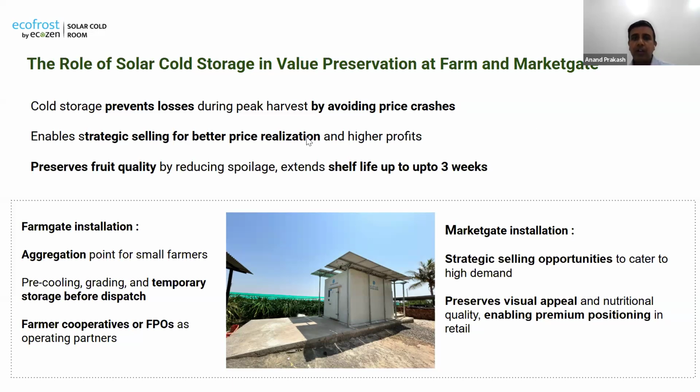So with installation of these types of cold rooms, which are solar cold rooms, either at the farm gate and market gate, such price crashes could be avoided. And obviously strategic selling for better price realization could be done. And in a way, as I told, that the shelf life would be extended up to around 3 weeks or so.